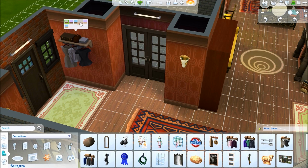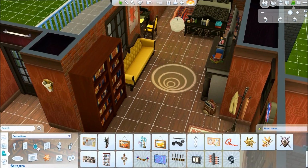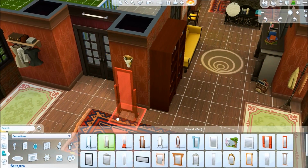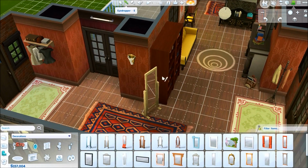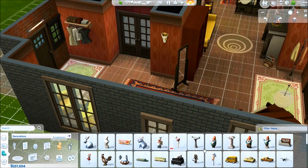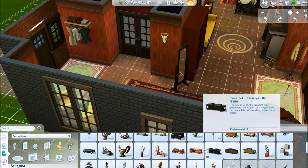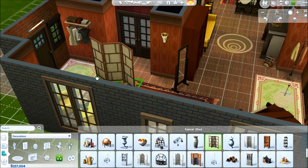So putting a little hanger here, and then after this we will be heading outside onto the patio. We didn't add much to the patio. I believe we just added a table with an umbrella, and I believe that's the only things that we have out there. But anyways, it looks amazing, and I love how this room came out, guys.